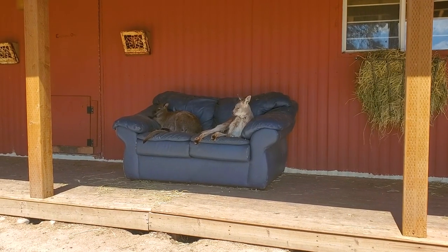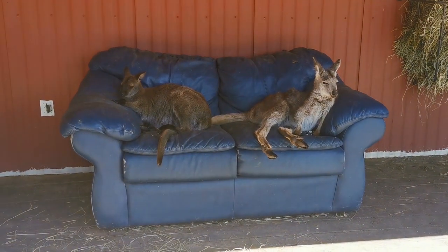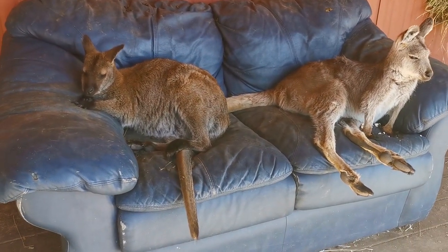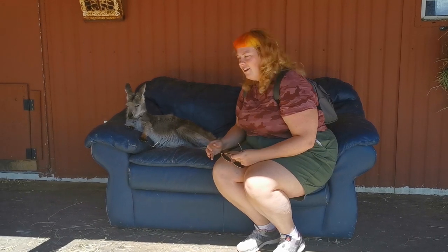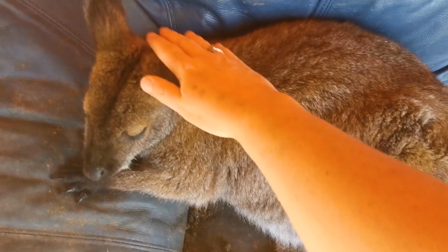We've done everything but the kangaroos so far. I've already pet a sugar glider and I pet and fed a porcupine, which are the last things I thought I'd do in my life. These kangaroos are living the life. They're literally just sitting here on the couch. Oh my god, I'm touching a kangaroo.